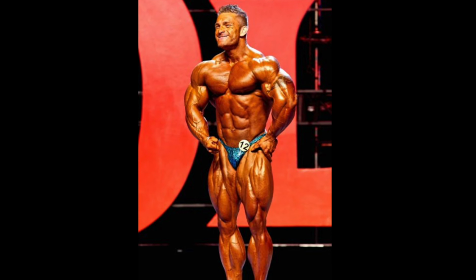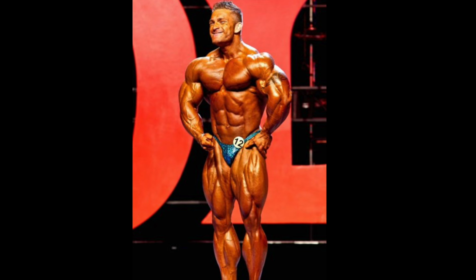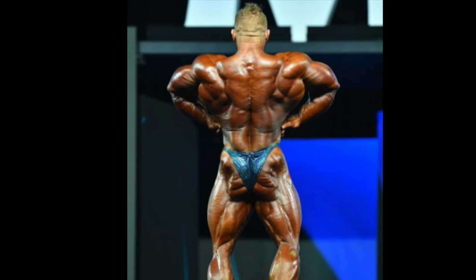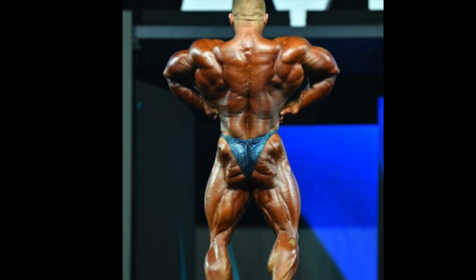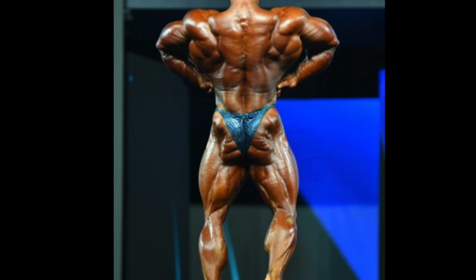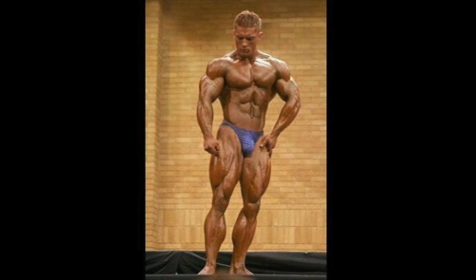As a 7-time 212 Olympia champ, Lewis brings the beef along with the conditioning. It's really tough to still keep that fullness while being this damn shredded. Even in his youth, you could already tell that his potential was through the roof. The mass and proportions look utterly cartoonish here.